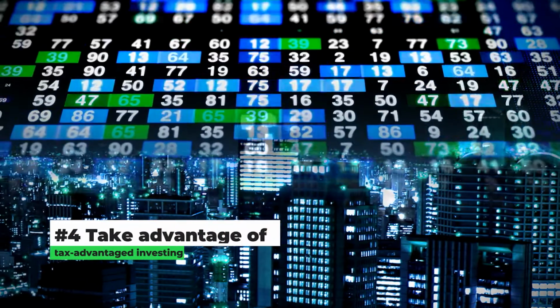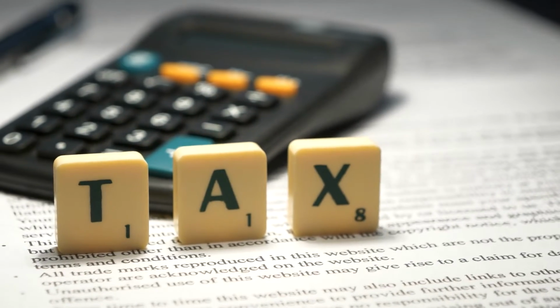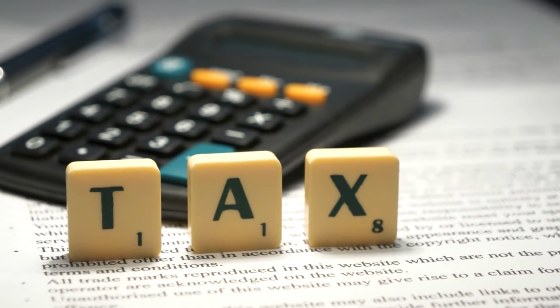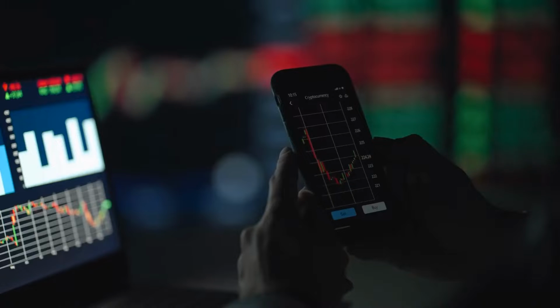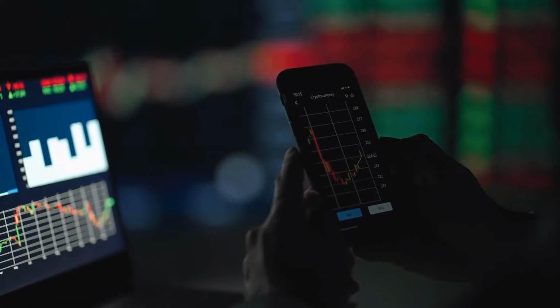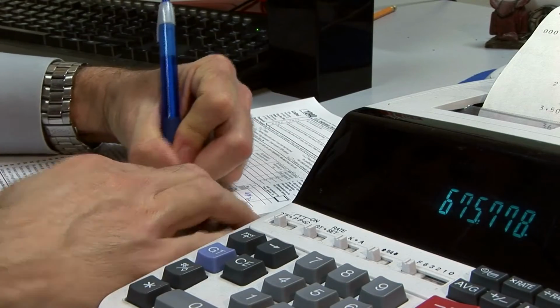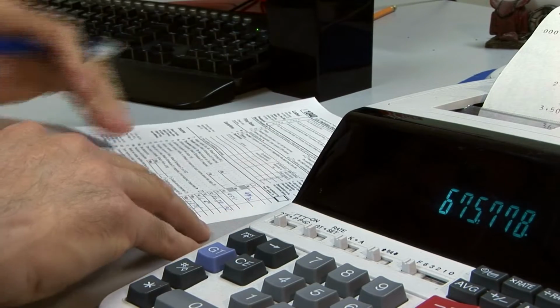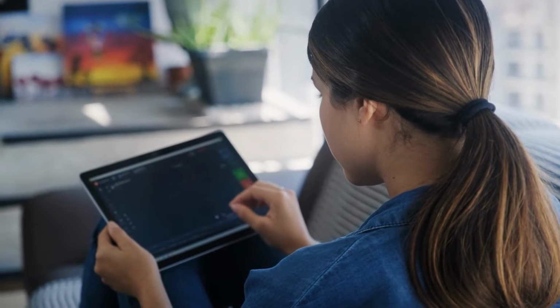Now is the time to take advantage of tax-advantaged investing. Income taxes on your investment earnings, like investment expenses, have a significant impact on the success of your portfolio. While it's not always possible to eliminate investment taxes unless you're investing in a tax-sheltered plan like an IRA, it's certainly conceivable and vital to reduce them as much as possible. Avoiding extensive trading is one of the greatest methods to do this.